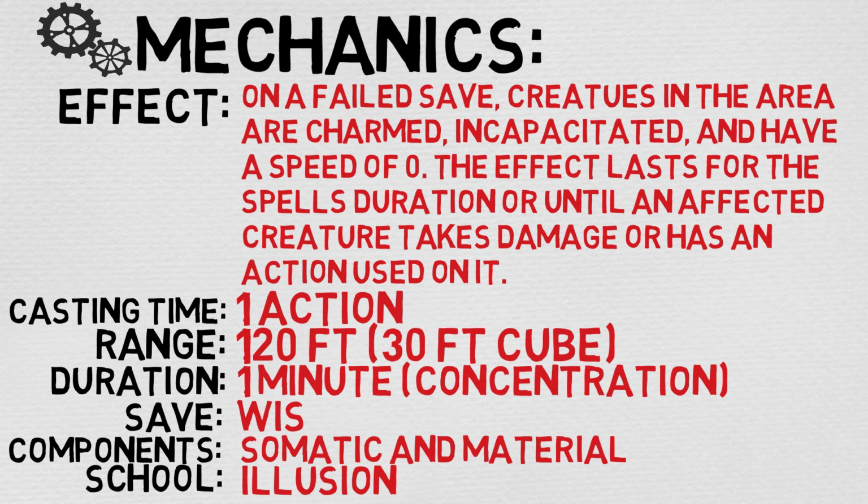The cast time is 1 action, the range is a mind-boggling 120 feet, and the area of effect is a pretty substantial 30-foot cube. The duration is 1 minute, and it is concentration, so do bear that in mind. The saving throw is wisdom, and the components are somatic and material. That's right, no verbal components. Pretty dang cool. Love it. And this school is, unsurprisingly, illusion.